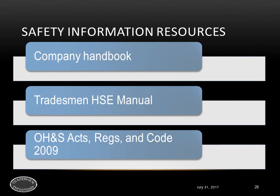In addition to this orientation, there are other safety information resources available to you. There's the company handbook, which you should be holding right now, the Tradesman Health and Safety Manual. Every superintendent has a copy of this manual, and the Occupational Health and Safety Acts, Regulation, and Code. You can ask anyone that has a computer on your site to access our server. All of this information is also available to you online.